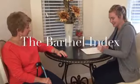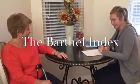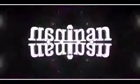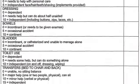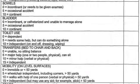The Barthel Index is an assessment measure used to determine an individual's ability to perform activities of daily living and potential need for assistance. The index is based upon 10 areas of ADL performance. You can rate each area based upon the amount of assistance needed to complete the task.